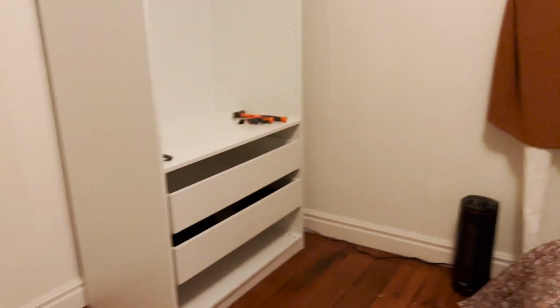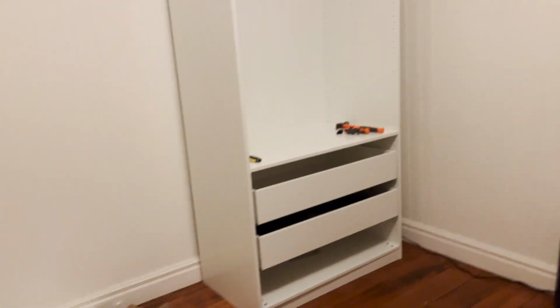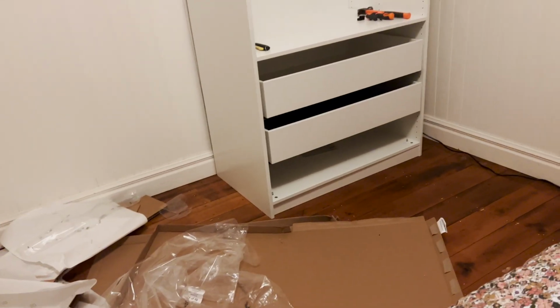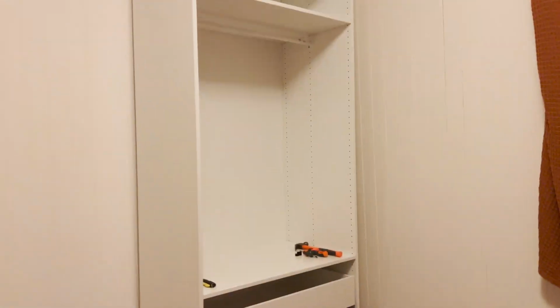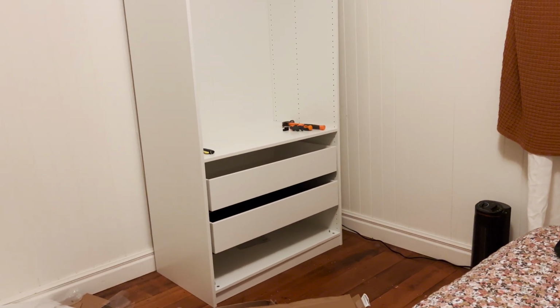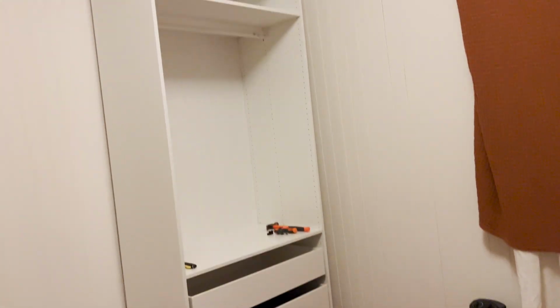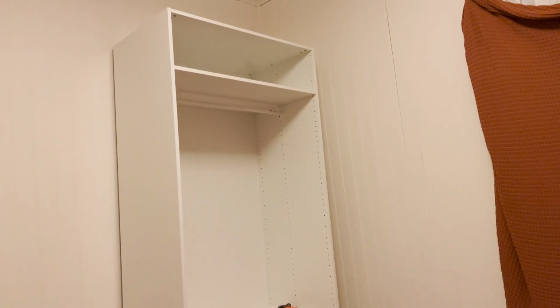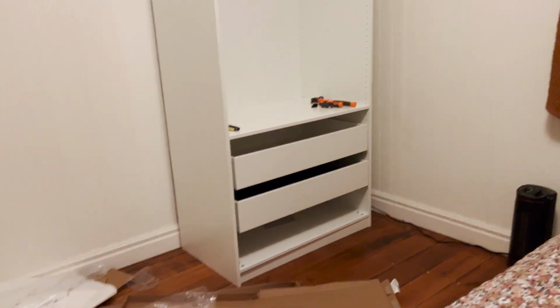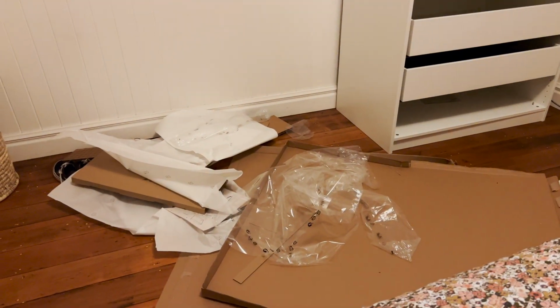There we go. That one's finished. I've just put a few clothes in the bottom drawer there. Kyle wants to go to bed, and not gonna lie, I kind of do too, so I've set the tools on the shelf, and some other stuff can just go in here tomorrow, I think. Need to get rid of this.